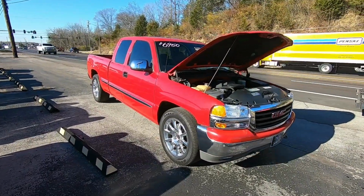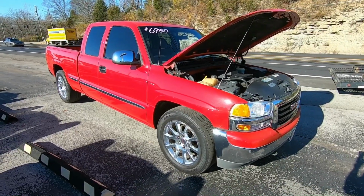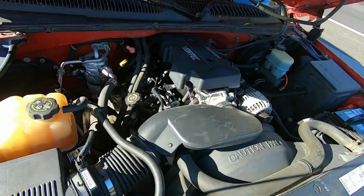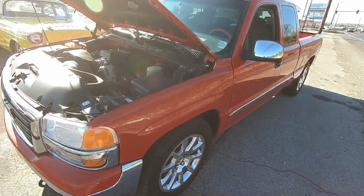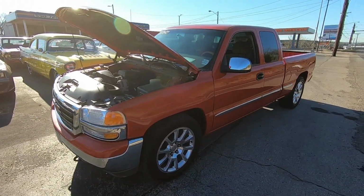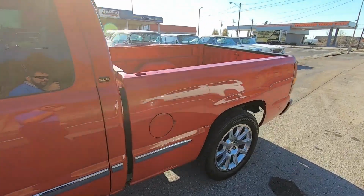This is Nick up here at Maple Motors in Hendersonville, Tennessee, and today we got a 2000 model Chevrolet pickup truck with a 5.3 Vortec under the hood. Nice quiet motor, 160,000 miles. We'll check that out to be precise. We got it up here at Maple Motors in Hendersonville, Tennessee. Check us out, maplemotors.com.